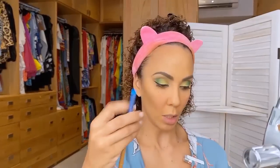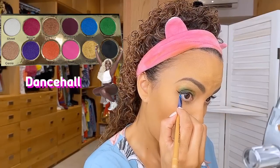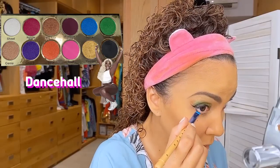Actually, let me put some stuff down there. All right, so we're gonna go back with our palette. I have this spice brush here, this angled one, and we're gonna do some powder underneath. I'm going to do Dancehall, which is the black in the palette right here. And I'm just gonna do the corner. These brushes are not bad at all.